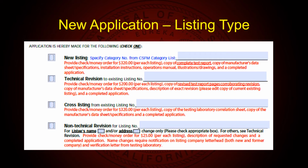And then last is a non-technical revision. Please include the listing number, check for listee's name and or address change. Now, if it's anything else, it would be considered a technical revision. Because if it's a non-technical, typically it won't even go to the engineer here for review. It's just a name change or an address change. Any questions, please email or call.